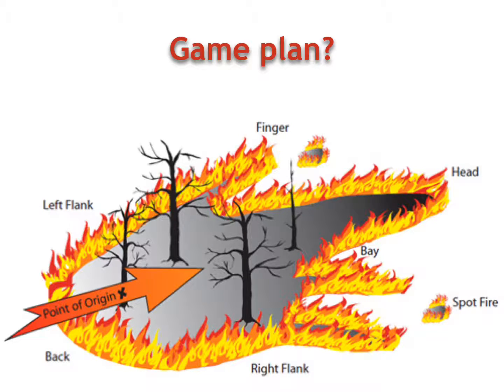Be very, very cognizant of always doing your best to stay in the black. And it's really not up for debate. If you stay in the black, you'll have a long, safe, fruitful volunteer career fighting wildland fires.